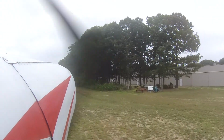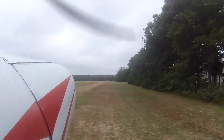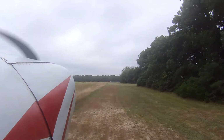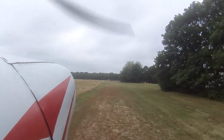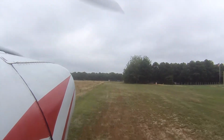There's nobody here today. You got the whole airport. This is actually rush hour. Are you kidding? There's nobody flying, so I guess the weather. This is actually rush hour today. The tree line's pretty close to the trees? Tree line, right? Yeah, it's not too bad.